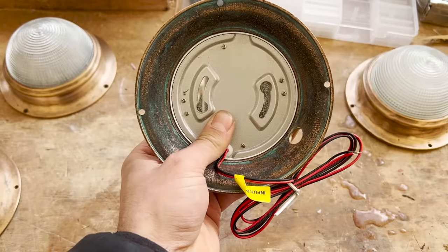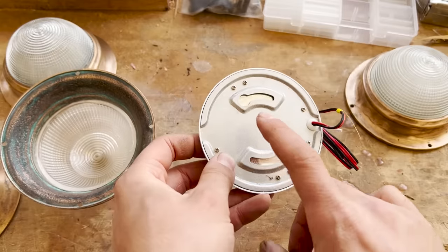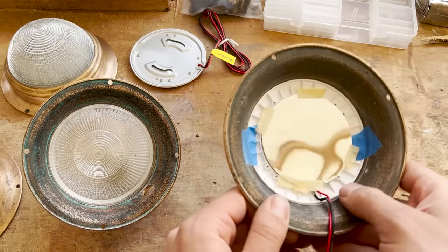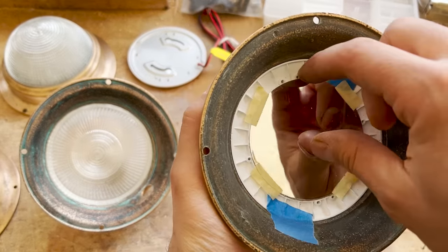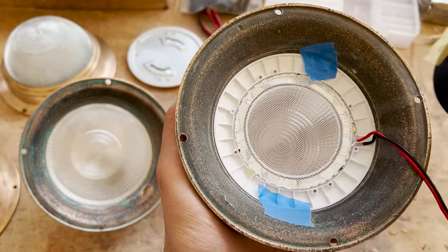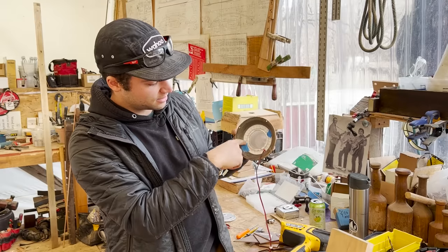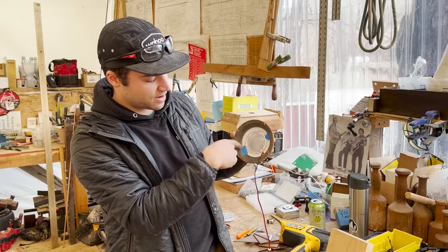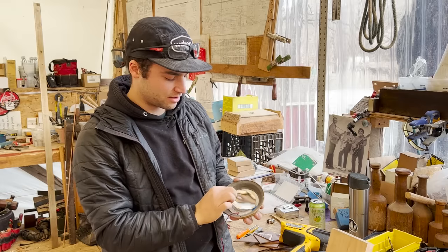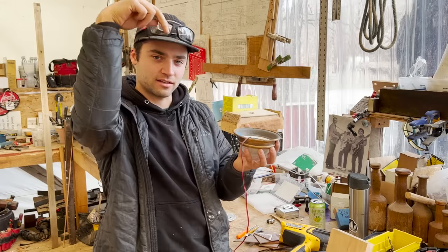Pretty straightforward. One thing we had to do with these lights, because they're not technically marine grade, was take off this steel backer plate. We can just keep this reflector plate on there, and underneath this reflector plate is a diffuser. It's actually just an LED strip light that goes around the edge here and shines into the diffuser. We're keeping this reflector on there so that it reflects the light down.